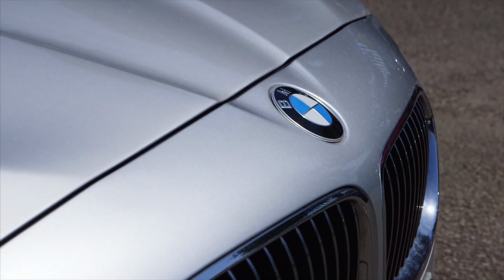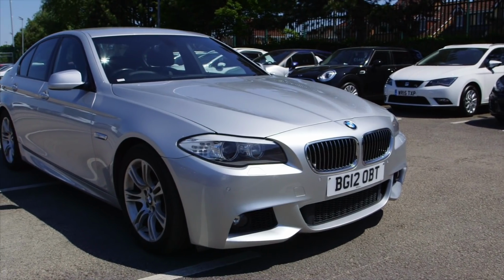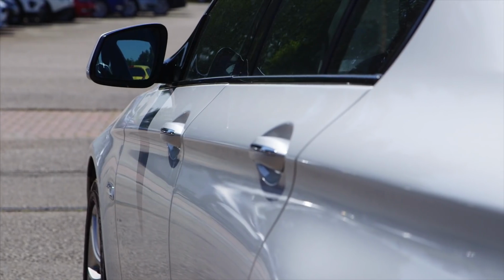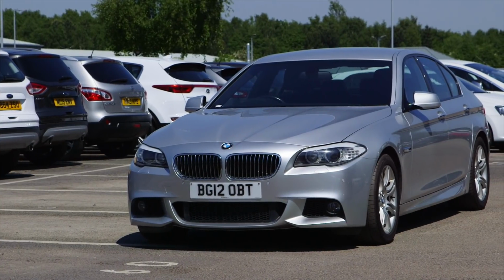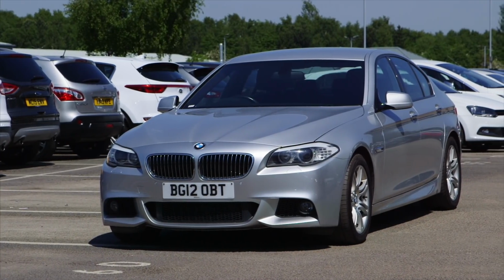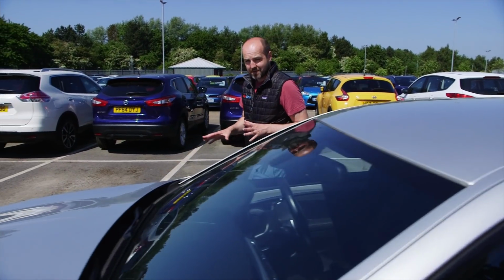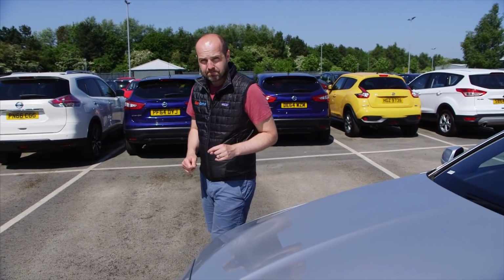On that front, be aware that BMW has experienced a well-documented problem with stretched timing chains on its N47 2-litre diesel that's used in earlier versions of the 520D. If you're unlucky enough to buy an affected car, the repair bills can be frightening. So it's important to listen out for any untoward noises from the engine bay, and if you do hear anything suspicious, then find a different car instead.